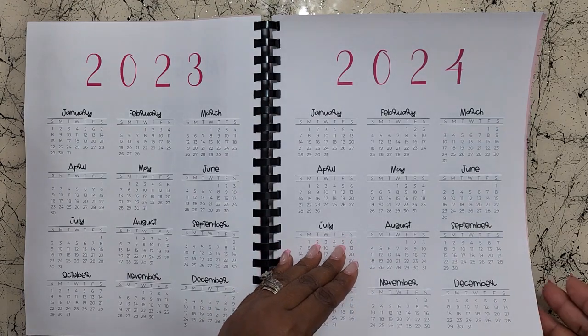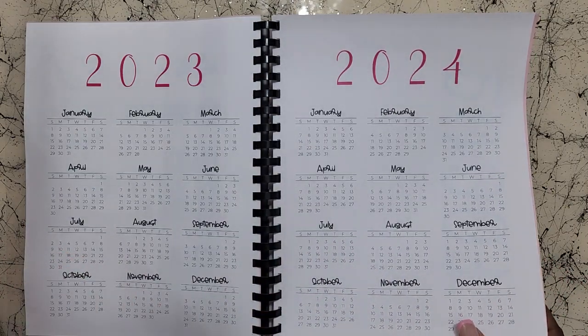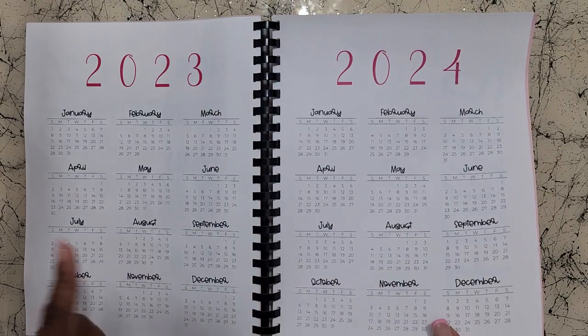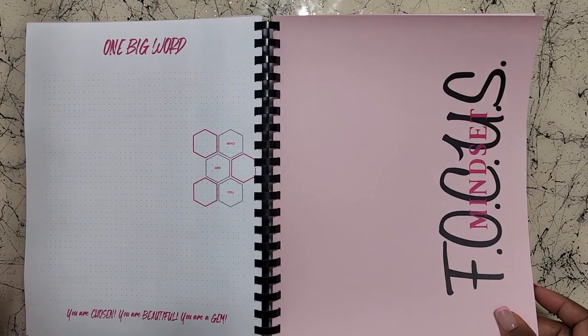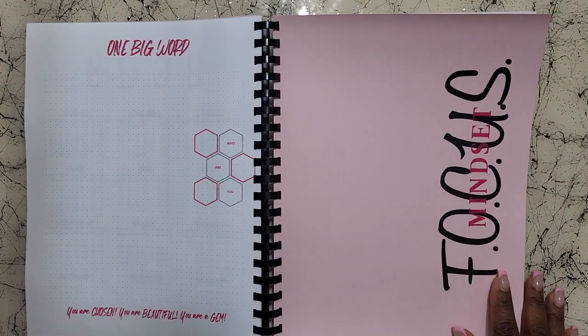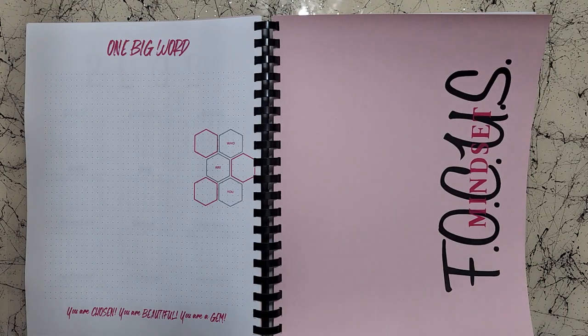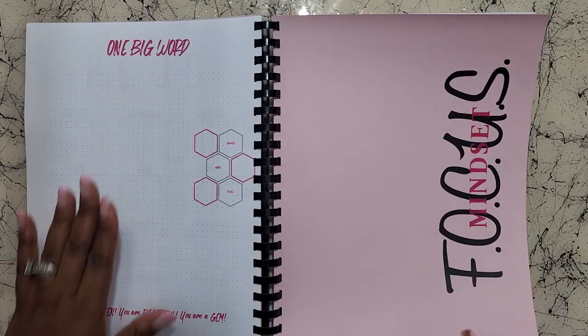You could use it for a plethora of things. We like to track our paychecks on here. It's just easier when we're planning later in the budget. So then when we turn over again, we have one big word for the year of 2023. Whatever that one big word is for you. Last year, my word of the year was diligence. The year before that, I believe it was set apart. So whatever the one big word is for you, you want to brainstorm that out, write it down.